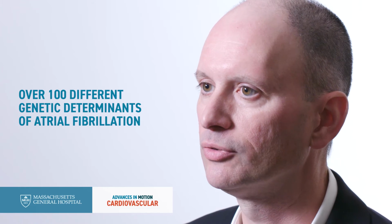It's important to understand that genetics and genomics are really going to have two roles in the next 5 years. The first is that with some very large, what are called genome-wide association studies or population-based studies, where we take an entire population of AFib on one side and people without AFib on the other and compare them at a genetic level, we've identified over 100 different genetic determinants of atrial fibrillation.